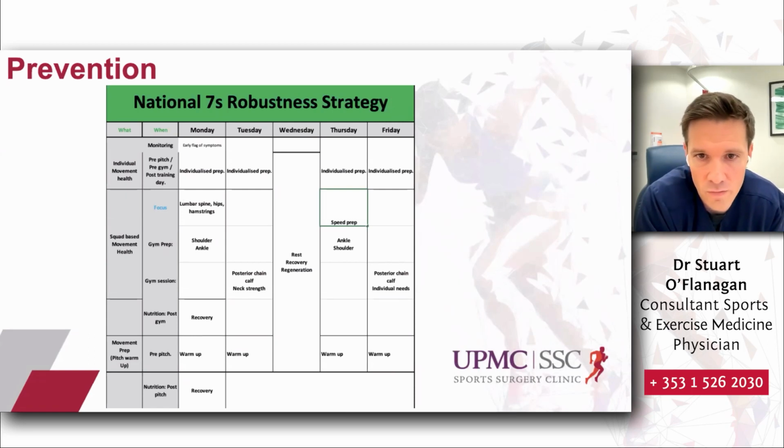And this is all of the work they do outside of rugby. So this is off the pitch. So we often do quite a lot of work in the gym in preparation for pitch sessions. So focus will be on movement health. So getting the hips, spine and hamstrings warm and loose, as well as getting the muscles around them active.